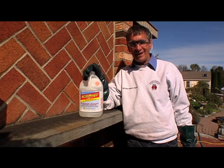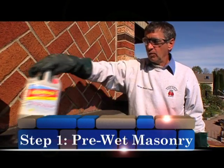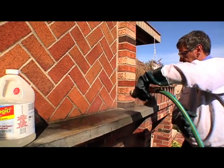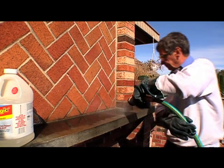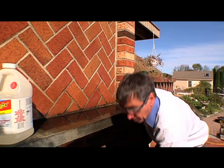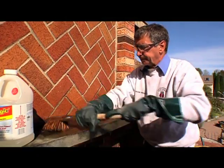I've done it on a small test area. I know that it's gonna work. So we're gonna do kind of the same thing as we did with the efflorescence cleaner. We're gonna pre-wet our masonry first, again, to fill all the pores of the stone so that the acid will sit on the top. And then once we've done that, we're gonna take our material and we're gonna work it into the stone.